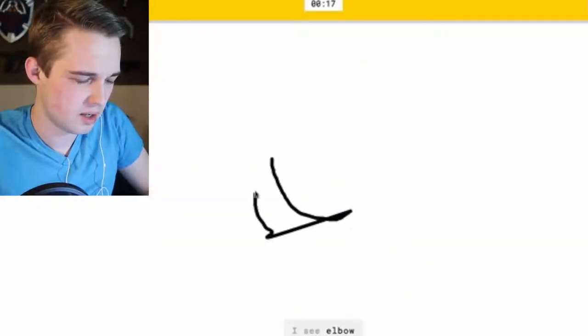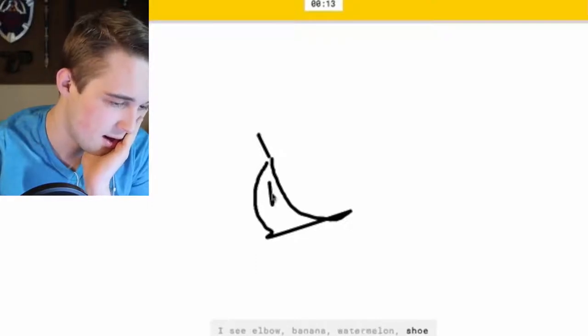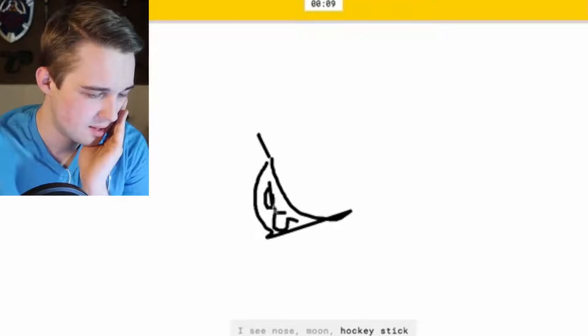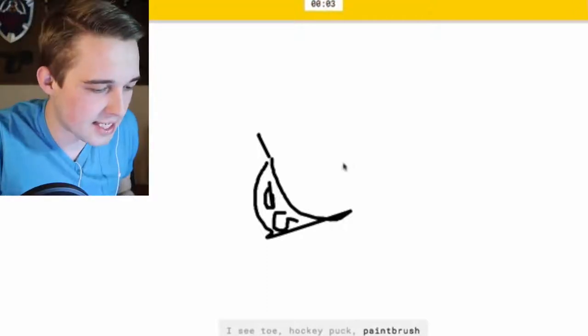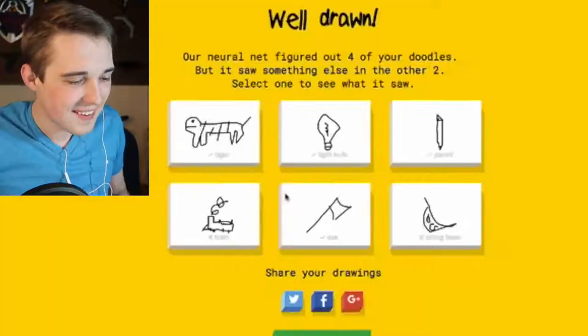Curve here. I see elbow. Or banana. Oh, or watermelon. This one's hard. I see nose. Is that a string bean? Or hockey stick. Or shrimp. God. I see toe. Come on. Come on, keep guessing. Keep guessing. Or paintbrush. Keep guessing. Or clarinet. I see no, belt. It's not a belt. Okay, sorry, I couldn't guess it.